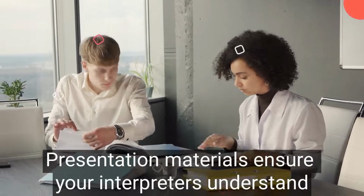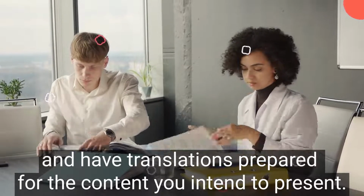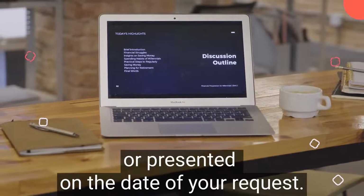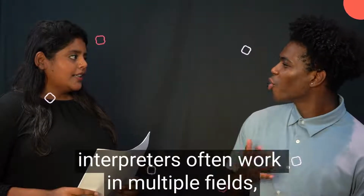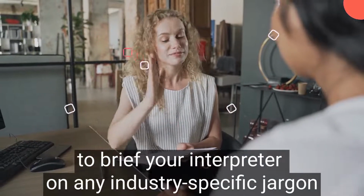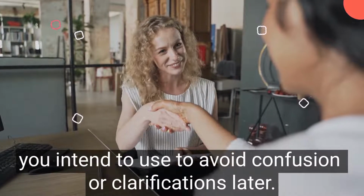Presentation materials ensure your interpreters understand and have translations prepared for the content you intend to present. Materials can include an agenda, PowerPoint, biography, video clip, or a song that will be used or presented on the date of your request. Similarly, it is important to remember interpreters often work in multiple fields, sometimes even in the same day. Acronyms and terminology from one field are often different from that of another, so it is a time-saving practice to brief your interpreter on any industry-specific jargon you intend to use to avoid confusion or clarifications later.